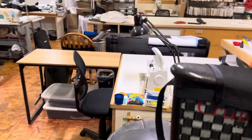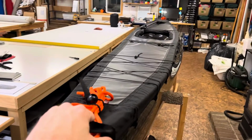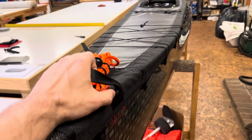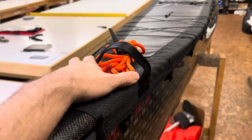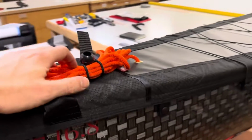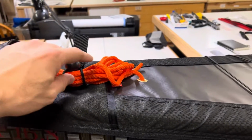You jump out of the cockpit, run to the bow of the boat, have to pull it up on the beach. Have to grab this to swim with the boat to get out of a wet situation after you've capsized. Whatever it might be, this is just for scrambling. Do not lift and carry your boat by this handle. So that's an important thing. But that is the scramble handle. Makes handling the boat easier, but it is not for carrying.